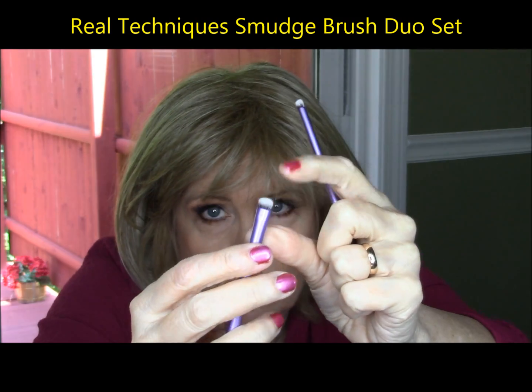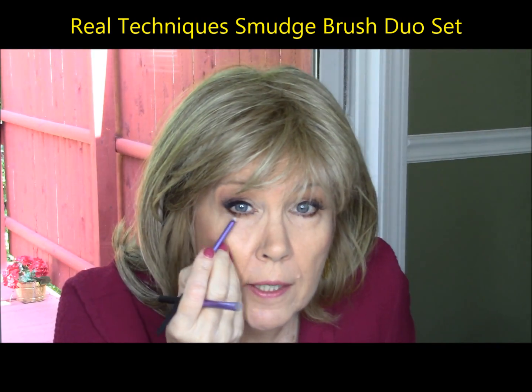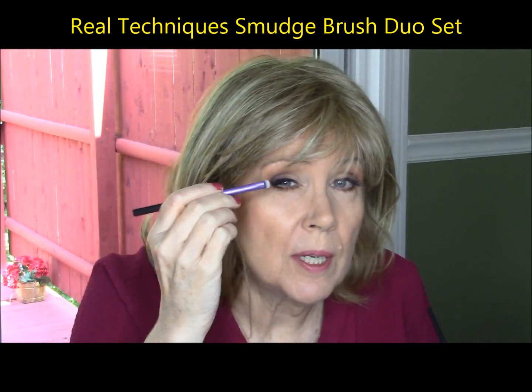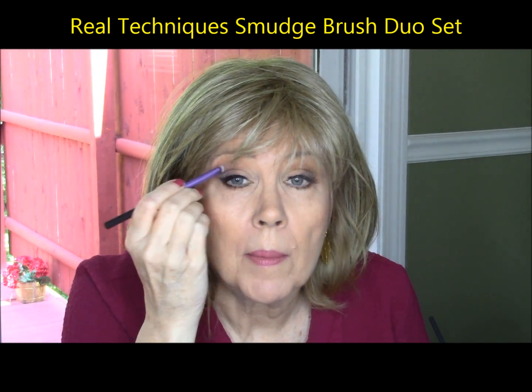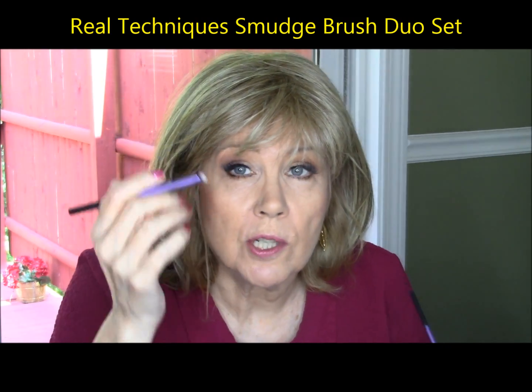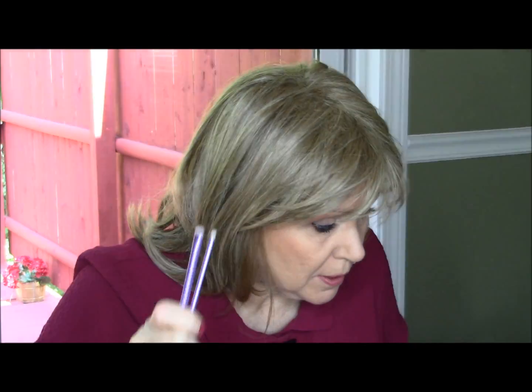And I like this for smudging under the eye, and I like this for actually lining with shadow under the eye. And this is a great smudger. It's also good for putting the makeup on, just in the crease area before you smudge it out. It's a really good set of two from Real Techniques, and you get the bonus little sharpener. I'm always going through sharpeners.